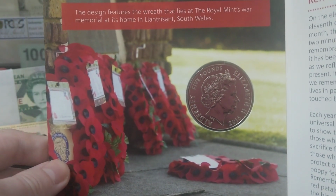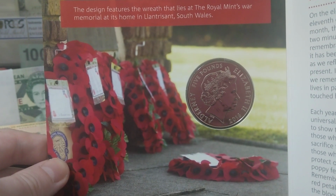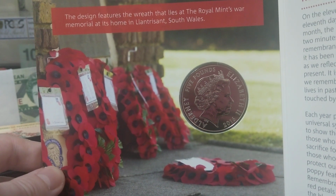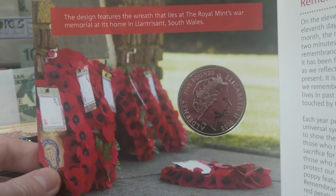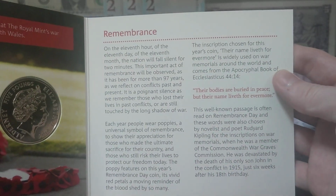And it says the design features the wreath that lies at the Royal Mint's War Memorial at its home in, I can't even say that name, in Llantrisant, South Wales. It's a Welsh name. I apologise to all the Welsh out there. I'm terrible at pronouncing Welsh names, but there you go.